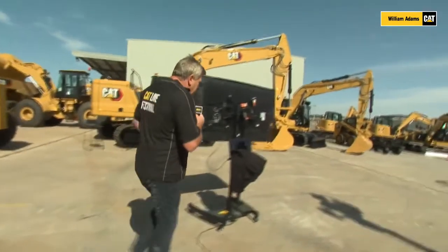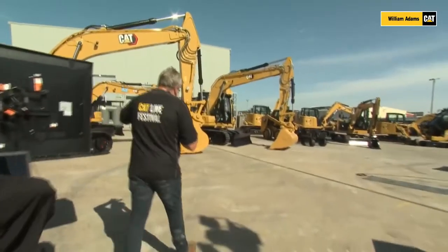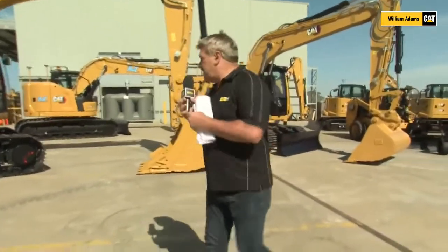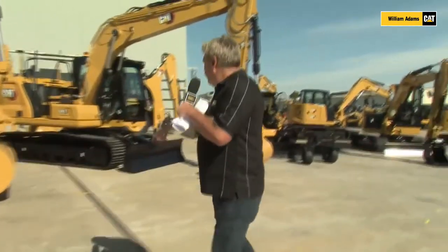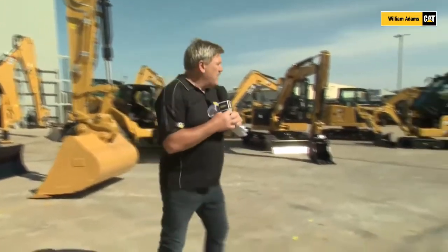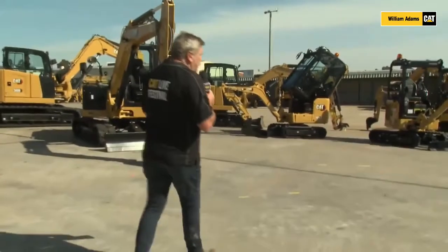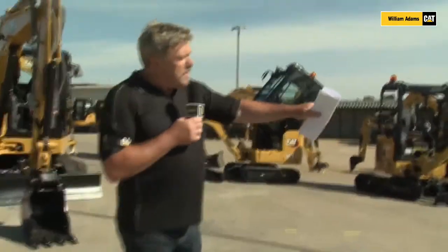But what about this? So far, we've had a look at excavators. We just heard from Glenn there. He was sensational with all his detail on the excavators. You can see in the background the 320 there and the 313, which Glenn just went through as well. And then you get over to the micro stuff just over here. And of course, we've had a look at those as well.